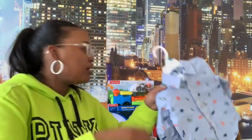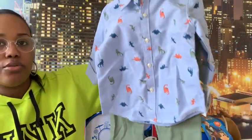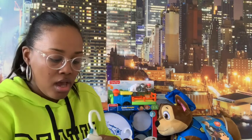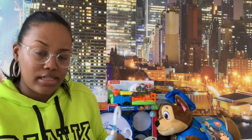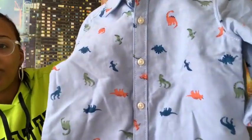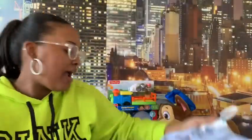So I got him some apparel items. I got him this Carter's outfit, really, really cute, really casual. It came from Ross. I got it in 24 month size. I think he's between 24 months and 2T, so it should work out. And it was only $9.99, but it was so cute. Look at the dinosaurs on it, and I like the casual pants, so I picked that up for him.